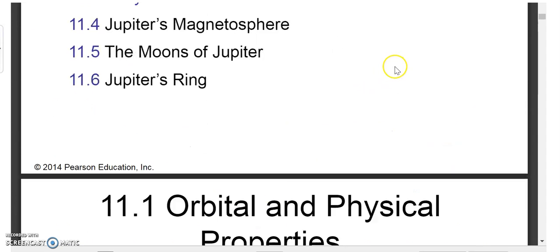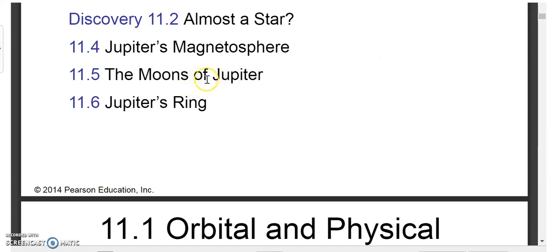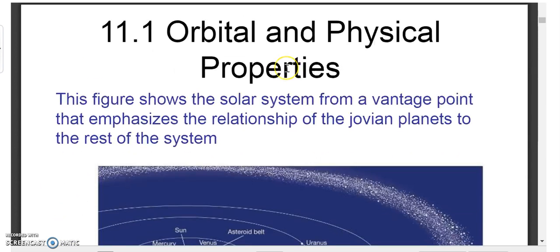All right, we'll talk about the rest of this stuff. The moons of Jupiter are very, very interesting. All the gas giants, I should mention right here, of course Saturn being the most prominent, but all of them have rings. And Jupiter has a very, very strong magnetic field. It's actually only the second strongest magnetic field in the solar system, second only to the sun.